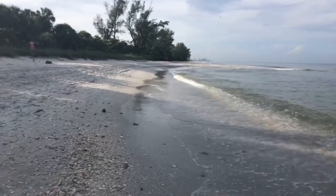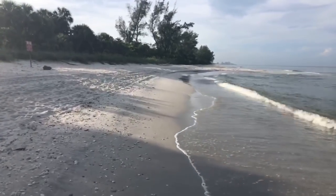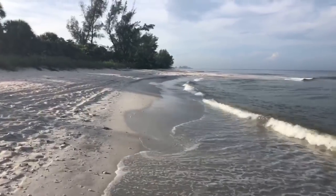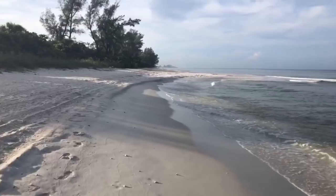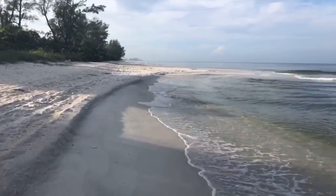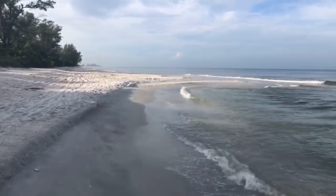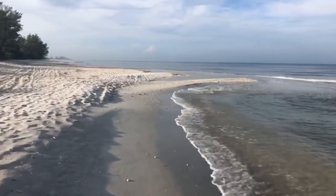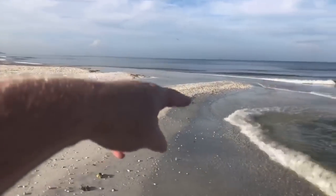Just walking along here, looking down at my feet, looking for something interesting. Like I've been saying, there's a lot of shells, especially on the north end of the park here. I don't know what it looks like down in Area 1, at the south end of the beach. Can you see all those shells on that little spit there?